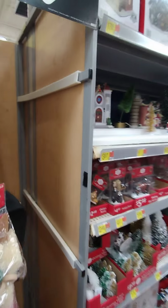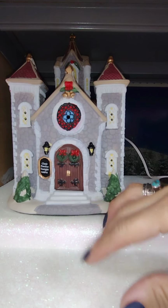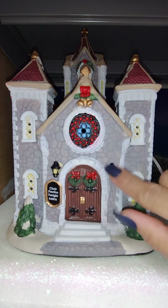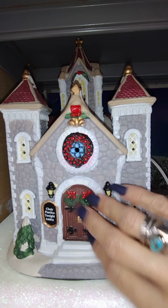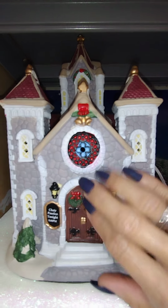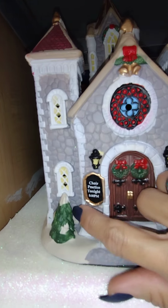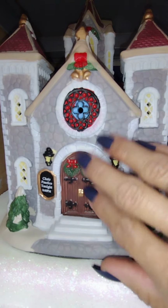Let me just show you this before I close up this video, y'all. Look at this. This is my favorite part of the store. They have the Holiday Village pieces out. Of course, this is the church. This is the church, y'all. Look at the detail on the door. It has the wreaths. Tree with the snow on it. I'm pretty sure this lights up.